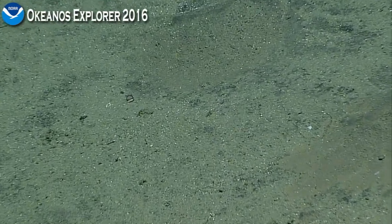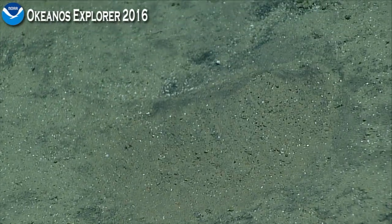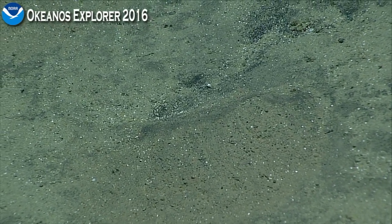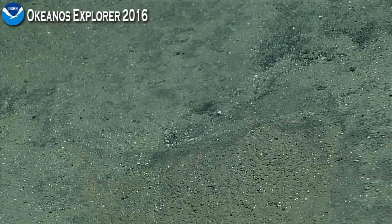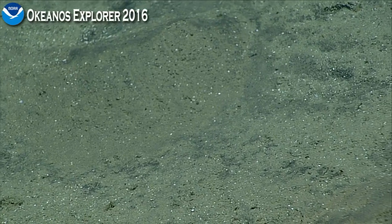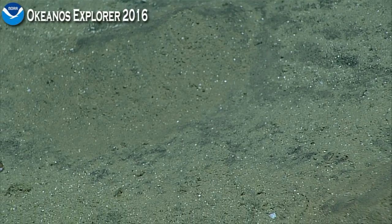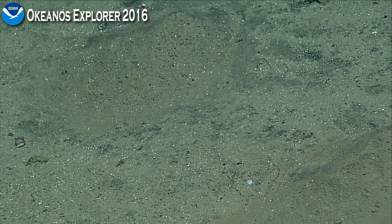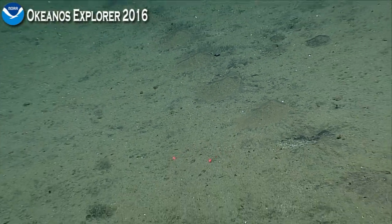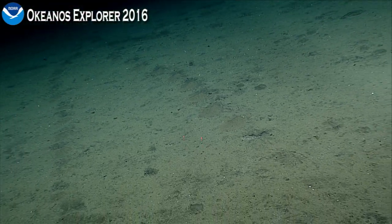We were talking the other day about the spoon worms that dig these burrows and send out a long proboscis. It looks like spokes or sun rays around that, which would be characteristic of echiurine feeding. As we zoom out, you can see that these are arrayed in a path that makes a V.